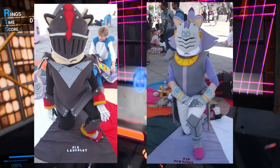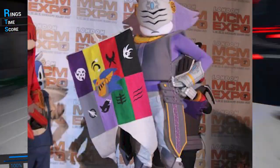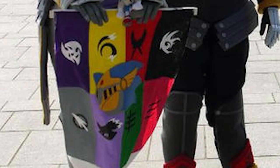They're made out of mostly foam, and it gives them this kind of untextured look, which I think looks super clean. Plus, they made this awesome flag to carry around with a little Jazzwares Sonic plush at the top. The flag has all the emblems of the characters, and I mean, it's beautiful, man.